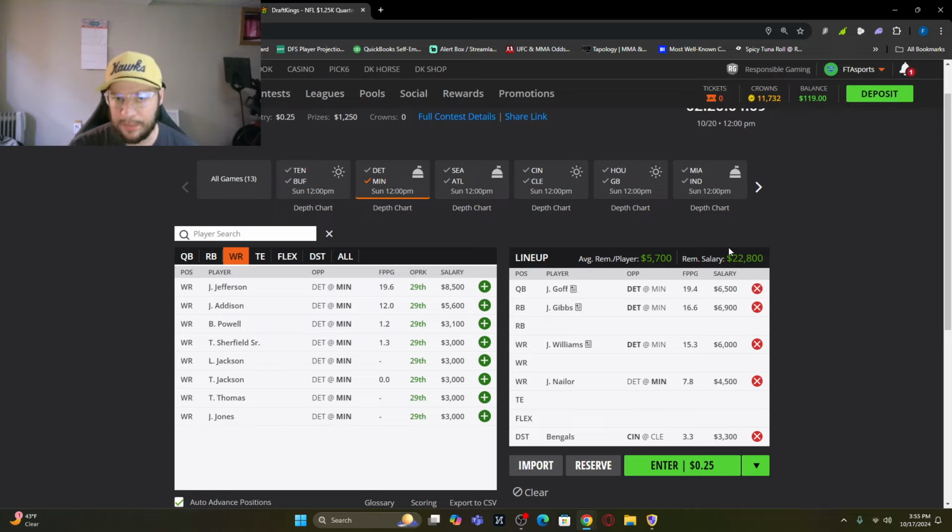So really depends on how you want to go, or you want to make multiple different Lion stacks. Switch out Gibbs with Montgomery, switch out Williams with Amon-Ra St. Brown, and vice versa for stack number 3.